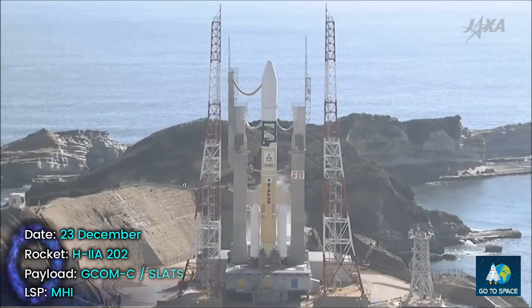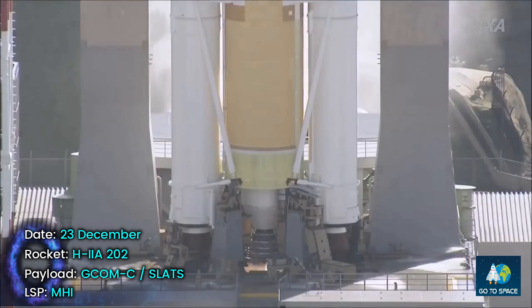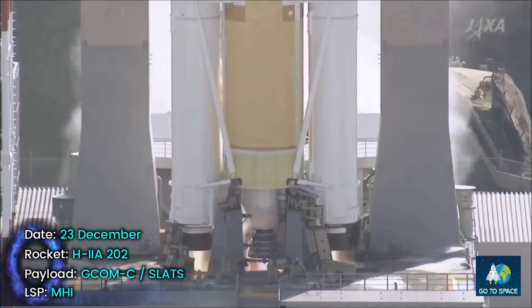Getting good first stage performance, the Soyuz delivering 930,000 pounds of thrust from those four boosters and that single core engine. The first stage measures 68 feet in length and 24 feet in diameter. All systems are go. Activating the thermal batteries. Main engine ignition.